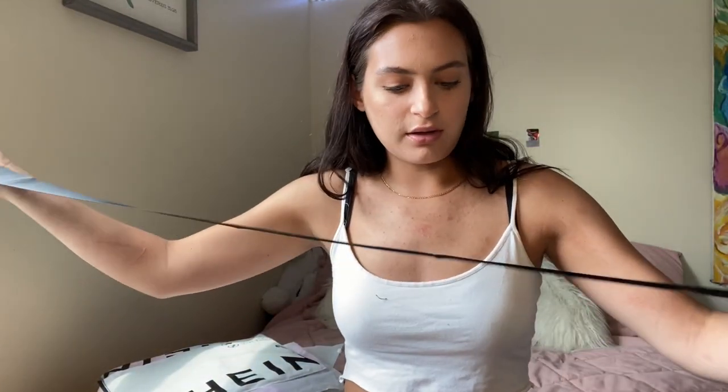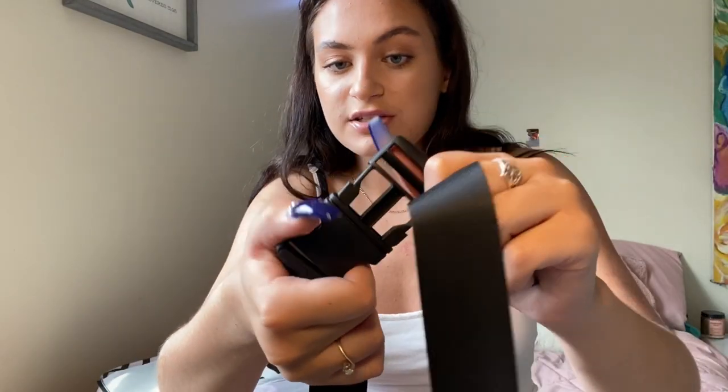Same thing with these bottoms. It also came with this belt, which is super cute, except I don't really know how it goes. It's one of these clip things, which I think looks cool.